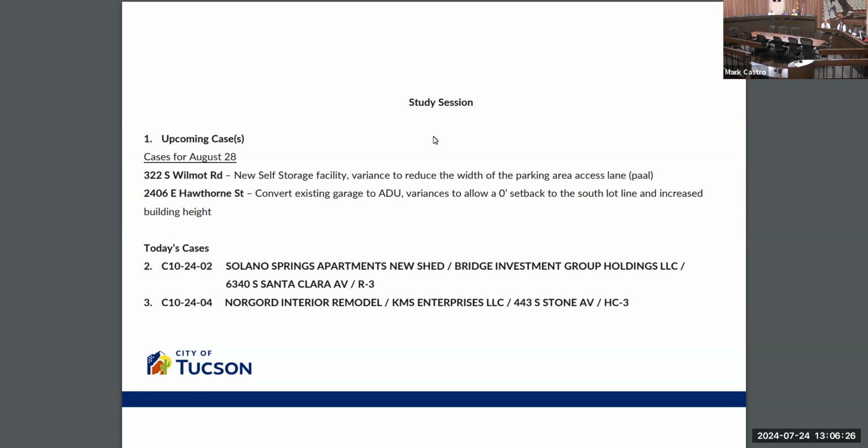First one is a new self-storage facility located at 322 South Wilmot Road. They would be asking for just one variance, to reduce the width of a parking area access lane. The other case next month is for 2406 East Hawthorne Street, a residence converting an existing garage into an ADU. The variances they would be seeking are a deletion of the required setback and an increase in the building height of the ADU.